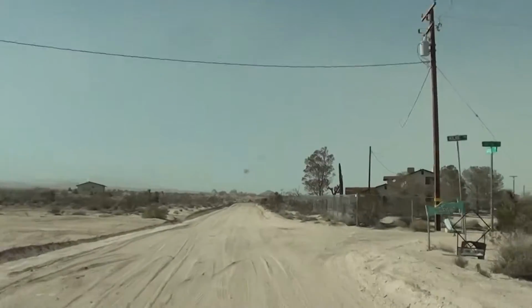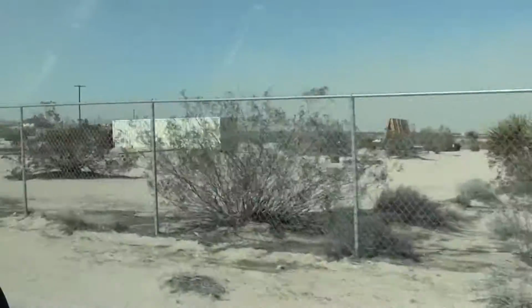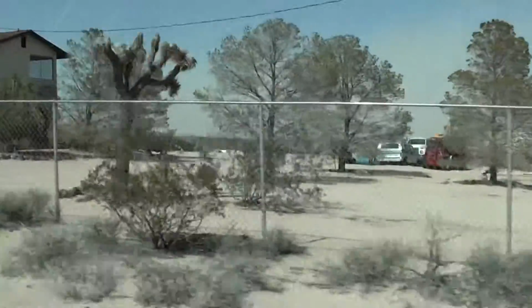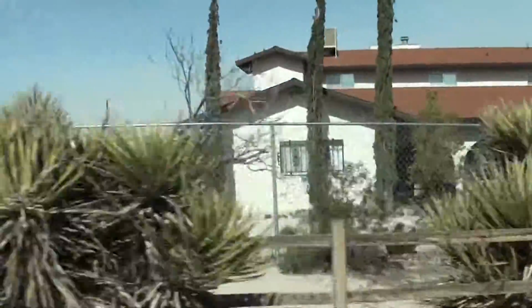Get a shot of all these containers you see out here. And here's another place with a container, with the air vents. This guy's got some heavy equipment. Oh yeah, this is probably one of the better looking places.